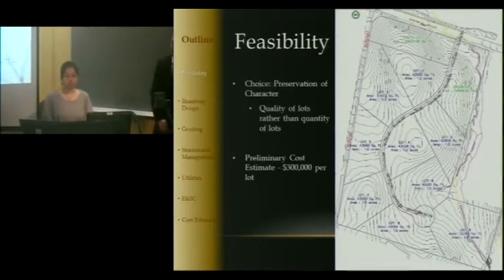We went with preservation of character. We felt that it would be easier to get people to buy a quality lot than get a lot of people to buy a less quality lot. But they would be paying for that quality at almost $300,000 per lot, just in development costs, preliminary cost estimate.